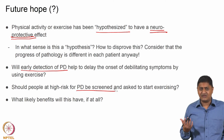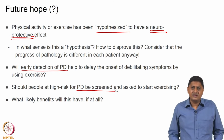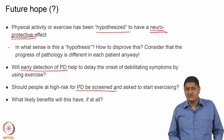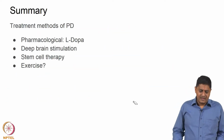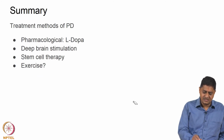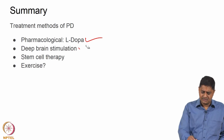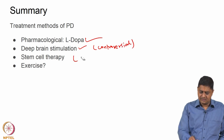What are the likely benefits, if at all? If at all there is going to be some benefit, what are those benefits? Again, that is not clear. So, essentially exercise and stem cell therapy and a deeper understanding of DBS offer some hope in therapeutic approaches towards treating Parkinson's disease, right. What we have seen in today's class is the therapeutic approaches towards treating Parkinson's disease. One is levodopa or L-dopa, which is a pharmacological approach, and the other is a surgical approach, deep brain stimulation. It is a controversial approach, and the other is the stem cell therapy, again a controversial approach.